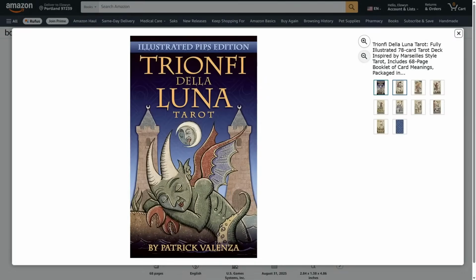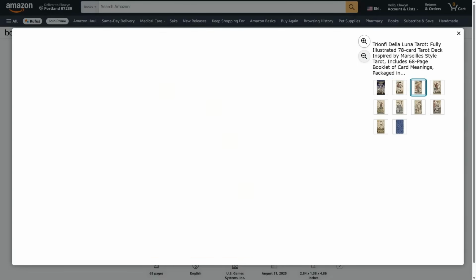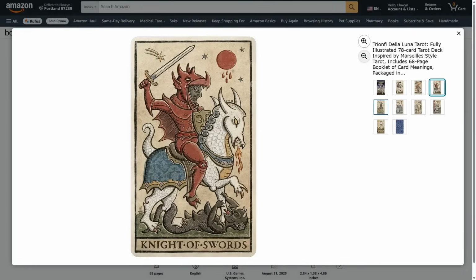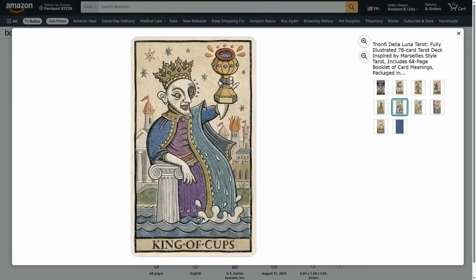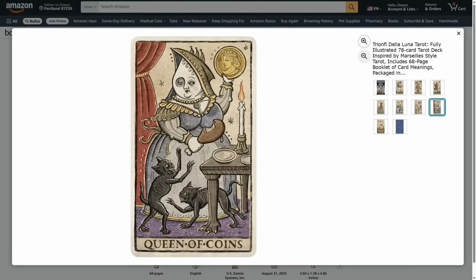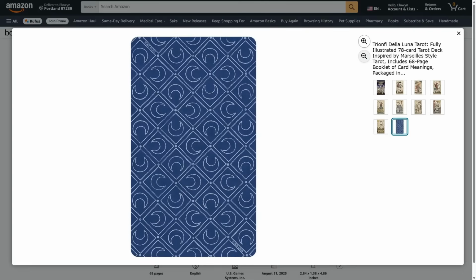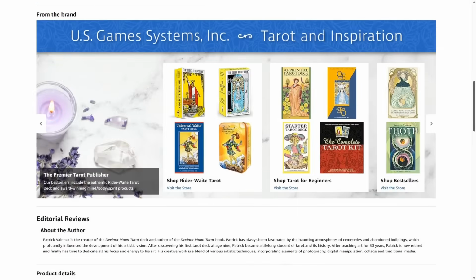Here we have the tuck box cover and the Fool card. Look at that bum. The Tower, Knight of Swords. Ooh, stomping them. 6 of Swords. Check out that bow. King of Cups. What a cool style. 7 of Cups. Queen of Coins. 8 of Coins. And there are the card backs with moons on the back. Very appropriate. Let's see if there's anything else.